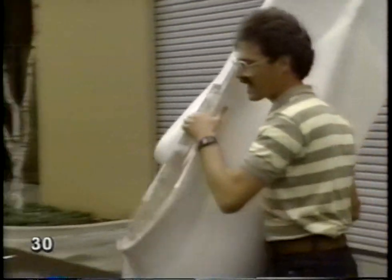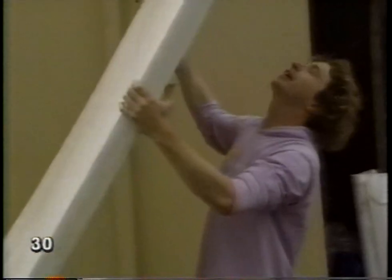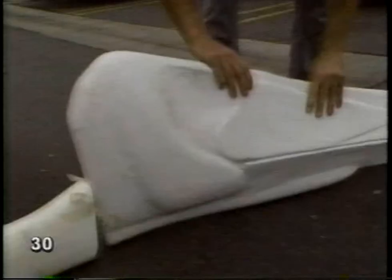Okay, let's put the head out away from the shop. What piece? I got a left feet. Feet. They go at the back. Feet.